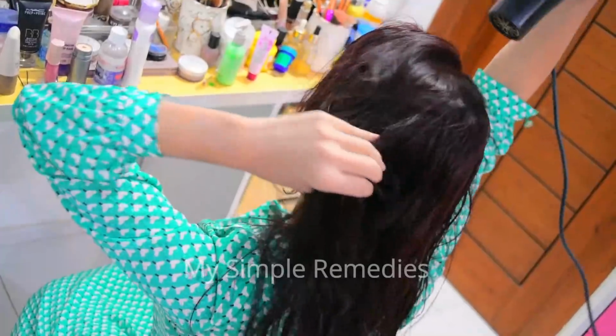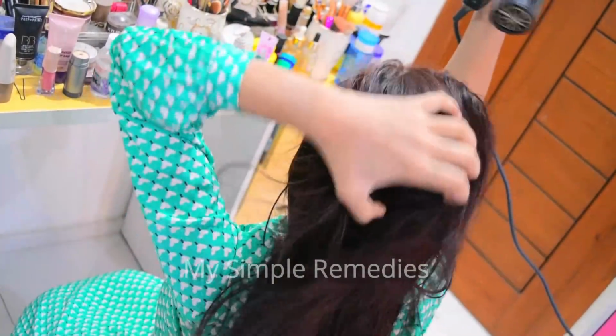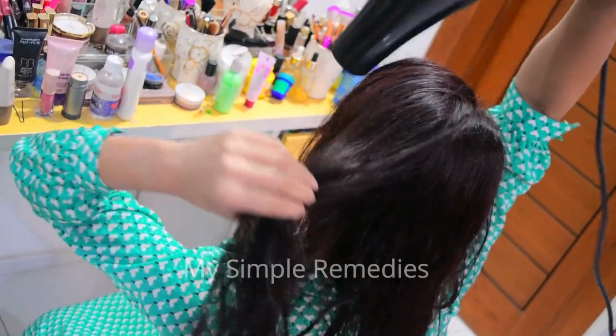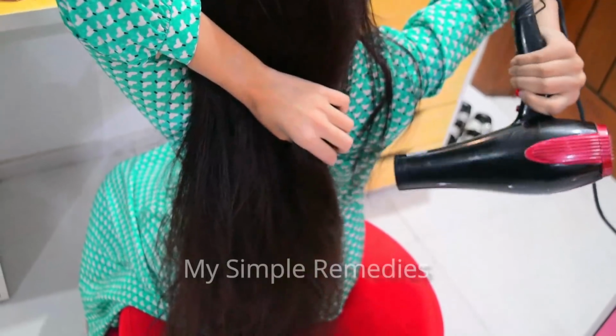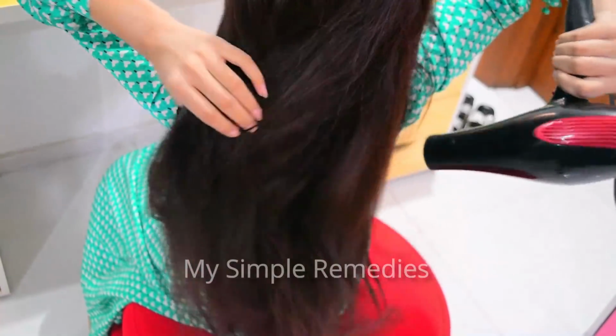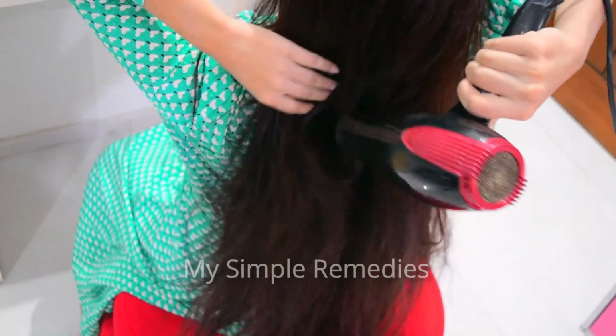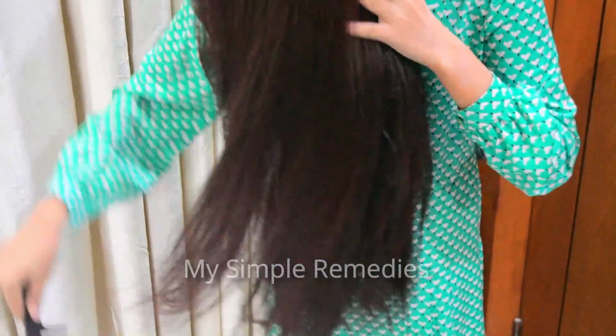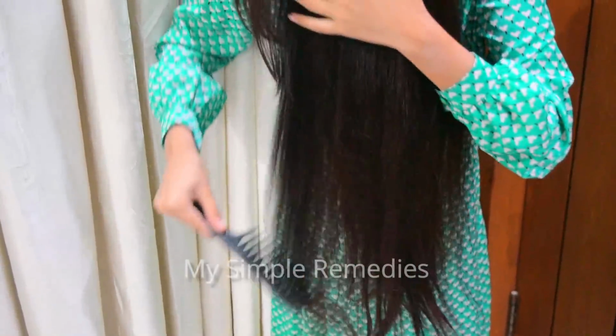Next, I have super long and thicker hair, so I always use a blow dryer on the normal heat setting to dry my hair, because with my hair length, it would take hours to dry naturally, and wet hair tends to break more easily, so dry it as soon as you can. After drying my hair, I always use a wide tooth comb to detangle my hair.